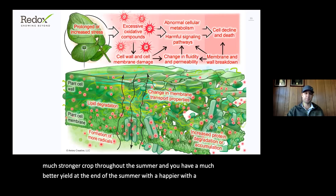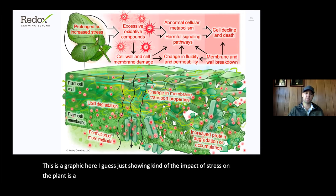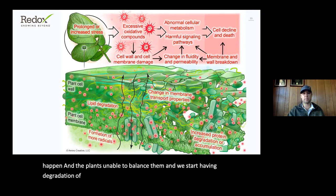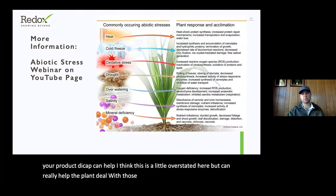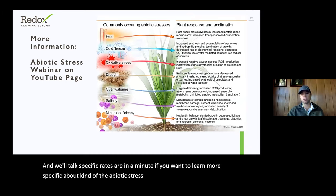So this is a graphic here, I guess, just showing kind of the impact of stress on the plant is a production of oxidants within the plant. It's the basic chemistry of when a plant gets stressed, there are unbalanced reactions that happen, and the plant's unable to balance them, and we start having degradation of membranes and a whole cascade of problems. And using a product like diKaP can help. I think this is a little overstated here, but it can really help the plant deal with those stressors. And we'll talk specific rates here in a minute. If you want to learn more specifically about the abiotic stress interactions, go check out our YouTube page.